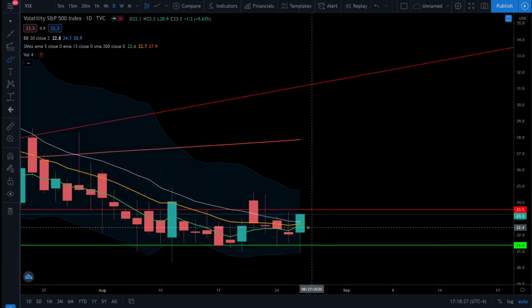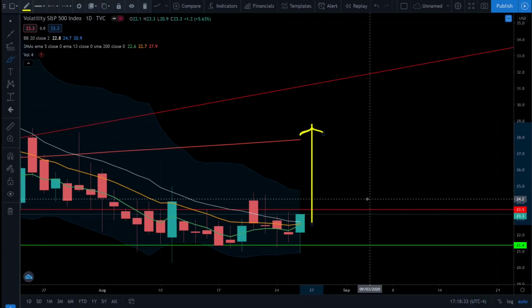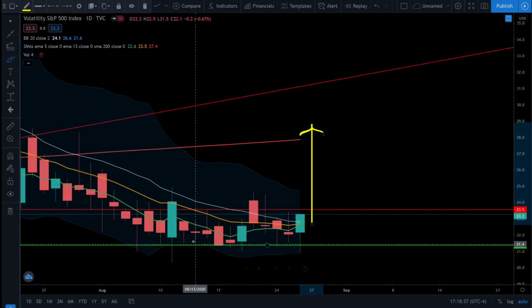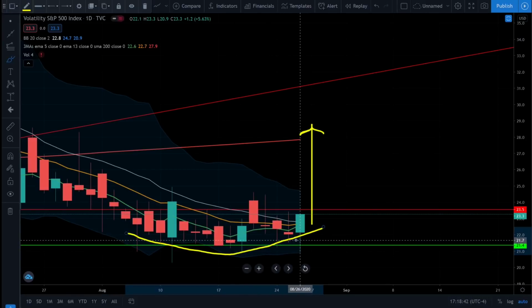So I would not be surprised with today's VIX indication to see a huge spike in volatility and see the VIX absolutely explode to the upside any day now, because it's been flashing these warning signals, and we've been seeing the VIX building this pivot bottom in this support base. And now it's showing that it wants to go higher even if the market goes higher. So that's showing there is fear in this market, especially at these price target levels.